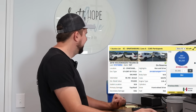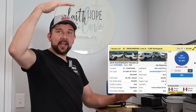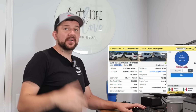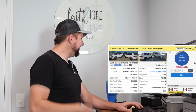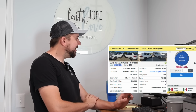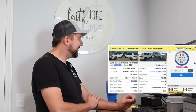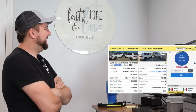We'll see. All right, guys, so that 2018 Volkswagen Tiguan, that one I saw the roof was kind of collapsed and water was coming inside from the window and the sunroof. Sheesh, they are going at it already, so it's on reserve. It's a run and drive. I didn't even mess with it, but $4,000, $4,200. That's crazy. It's just moving.